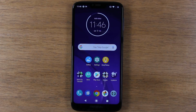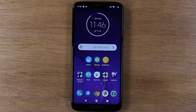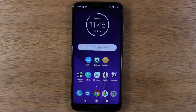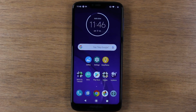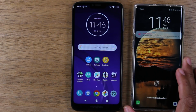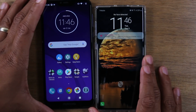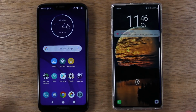Our number 5 reason is going to be this big, beautiful display. This is a 6.2 inch display. So if you're looking for a really big screen phone that you can watch videos on, play games on, or even read on, this is a great phone to select from. Again, 6.2 inch display. For those of you that are up to date on the other big phones that are out, it's actually the same size screen as the Note 10 that just came out.